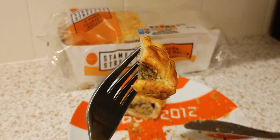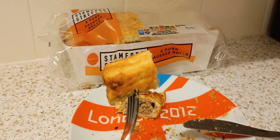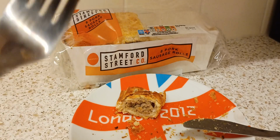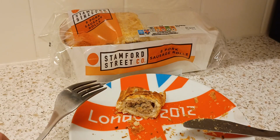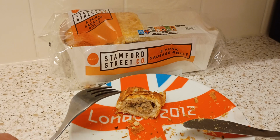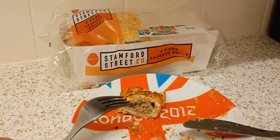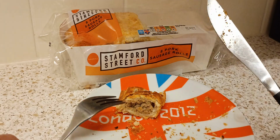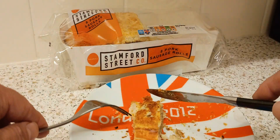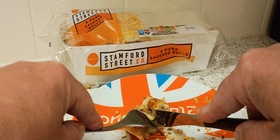I haven't tried them. There's no need to try them. There's nothing wrong with these. I mean, what is it, just more pork in these? You know something as well, it's very surprising here.